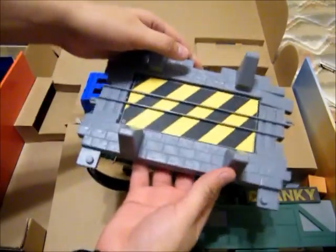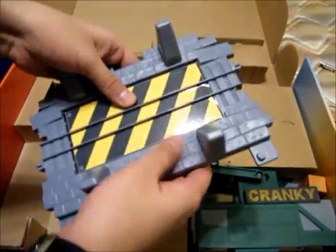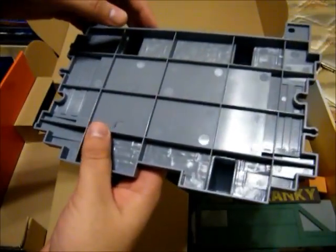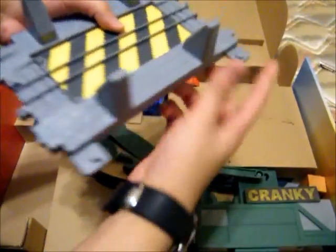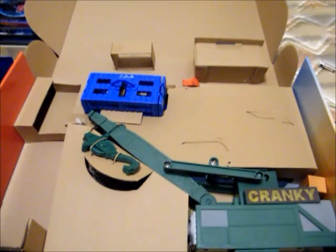Here's the platform that the crate comes down. Pop! And away with Flynn. Sticker. And it's gridded. No fun. And then here's where you possibly attach Cranky the Crane. I don't know. This is my first and only one.